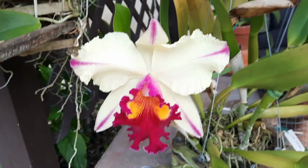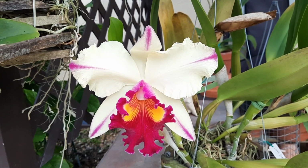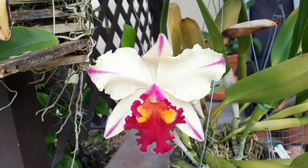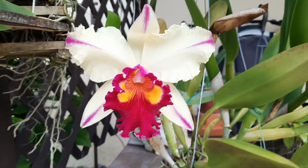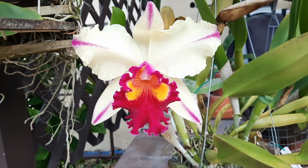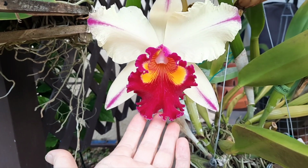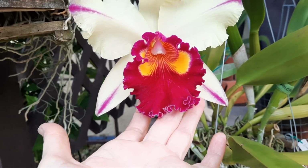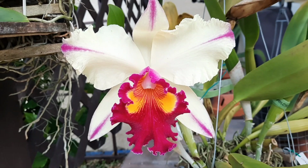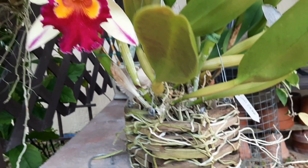Now, the star is always the star. Look at this baby. She's been blooming for a couple of weeks now, and she still looks like she just opened. Oh my gosh, she's so beautiful. This is one of my most favorite cattleyas, and look at this purple fuchsia colored lip. Gorgeous. I just cannot stop staring at her, and she's very fragrant.